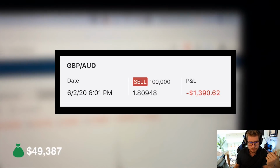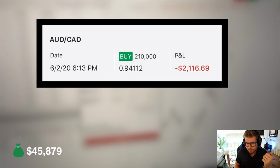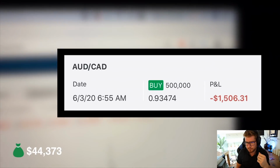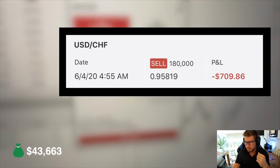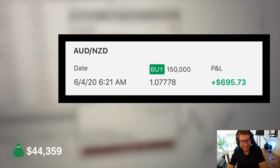Ended up losing 1,300 on the British pound Australian and lost, holy crap, 2,100 on the Australian Canadian pair. Now on Wednesday I went back into that pair and unfortunately lost another 1,500. So those signals really messed us up here. But on Thursday, we got that USD CHF pair closing at 700 in the red, and at least we ended it off on a good note with the 600 profit on the Australian New Zealand pair.